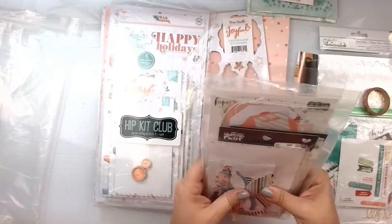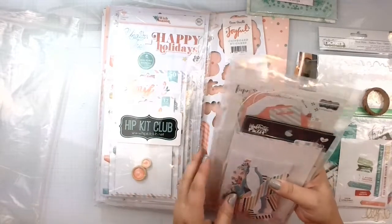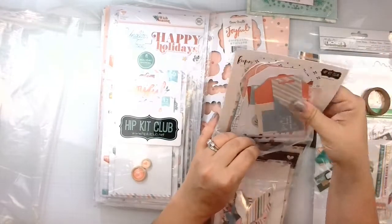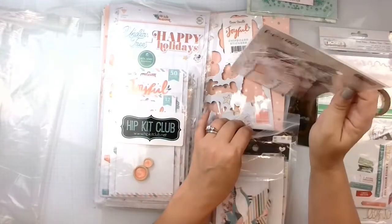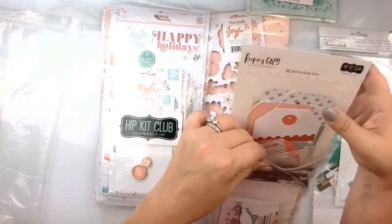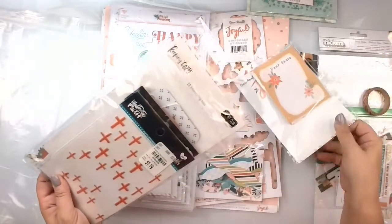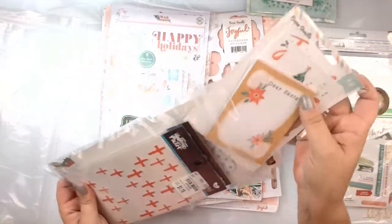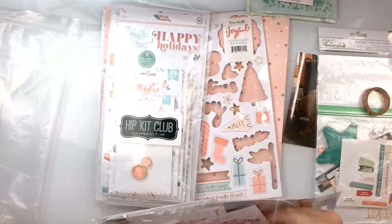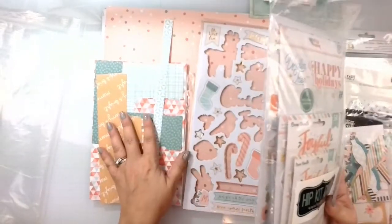And then I have this little guy here, which is, we have 3 different, right? And then just some other things going on in here. So we've got the Hip Kit die cuts, the little bows, some Rosie Studios, the Cocoa Vanilla Studios Joyful collection, and I believe the other one was Merry and Bright, and there still may be some of that in here as well. So yeah, that is what we're going to do today.